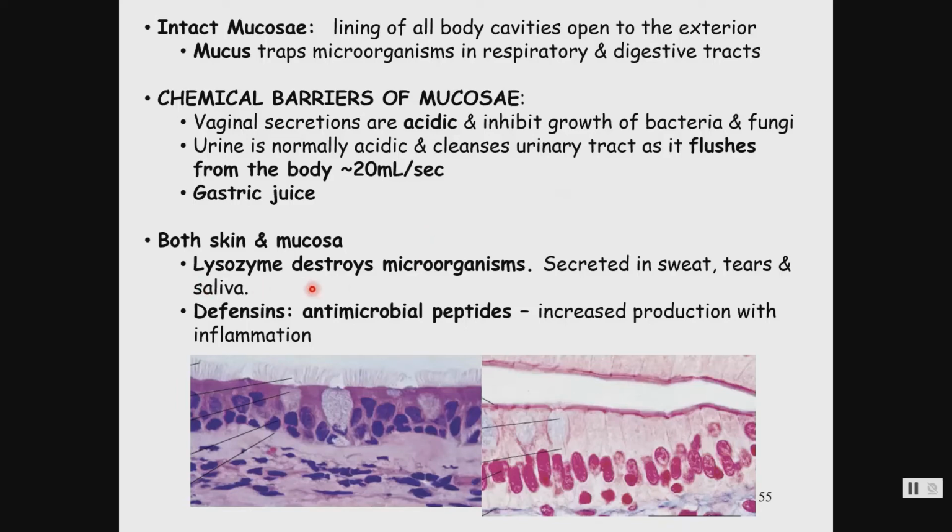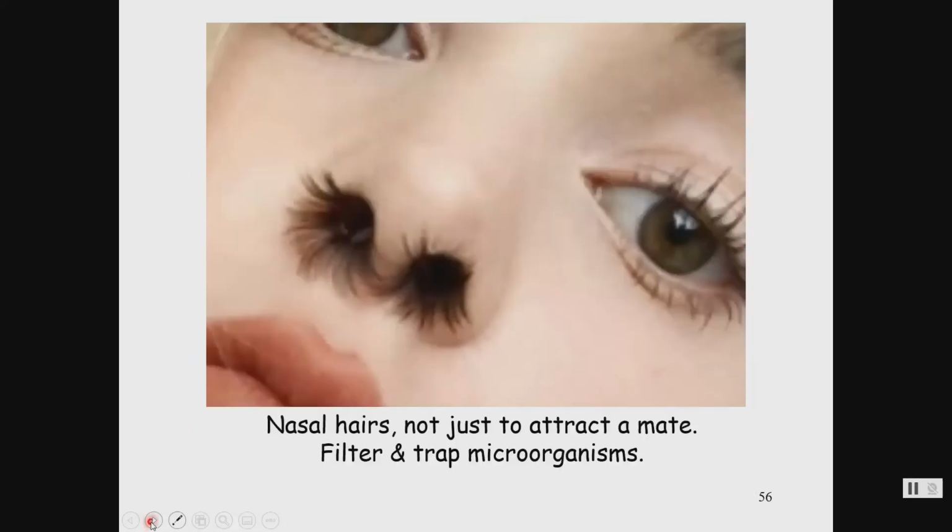Both skin and mucosa, lysozyme destroys microorganisms. It pokes holes in bacterial cell walls. We have lysozyme in sweat, tears, and saliva. Defensins are just a group of antimicrobial peptides, and when we have a breach in our walls, we're going to talk about inflammation, then we get this greater secretion of those defensins. And so those are just proteins secreted onto the surface of the mucosa and also onto the skin that are antimicrobial. Yep, nasal hairs. Not just to attract a mate, no they are not.